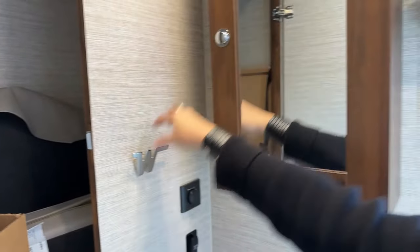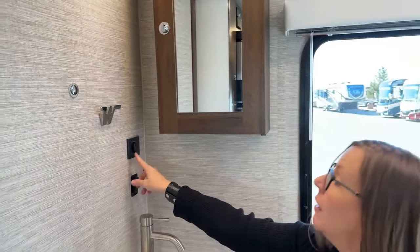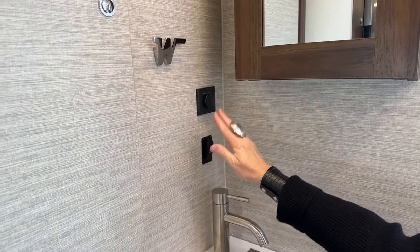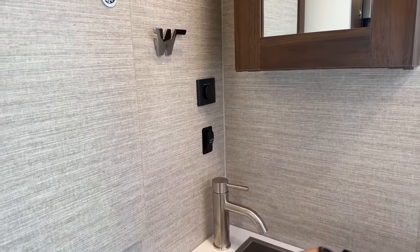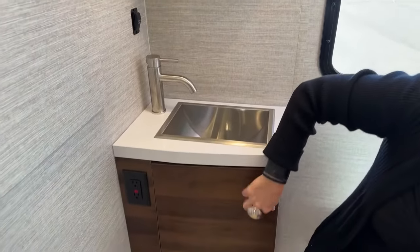Now also, you'll see the flying W throughout this coach, but just to the right of this flying W, you'll see the Truma AquaGo monitor control panel. This is so that you can have your tankless hot water. So a great feature there, very easy to turn on your water pump. Very nice stainless steel sink. Of course, we've got great faucets.